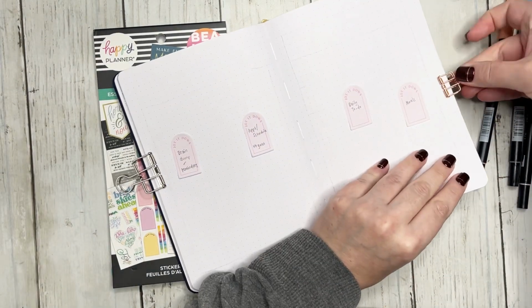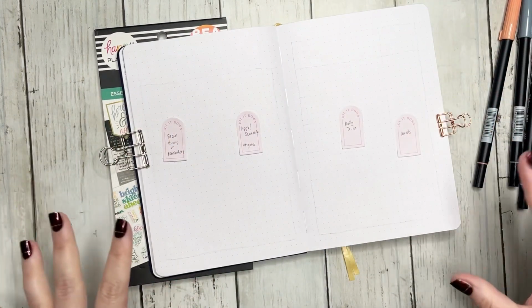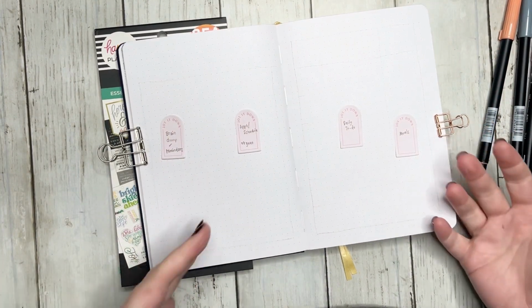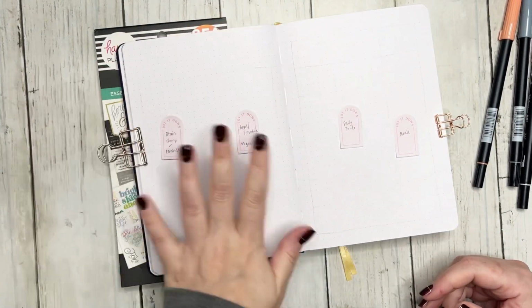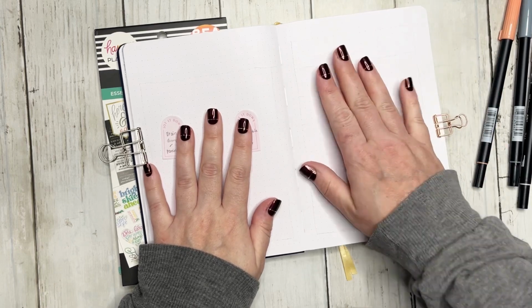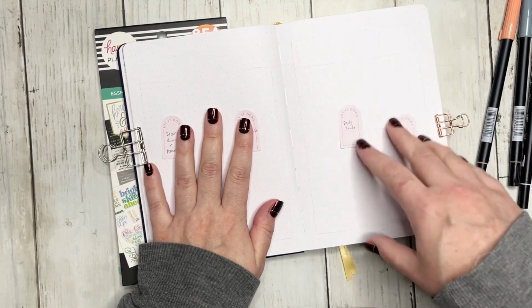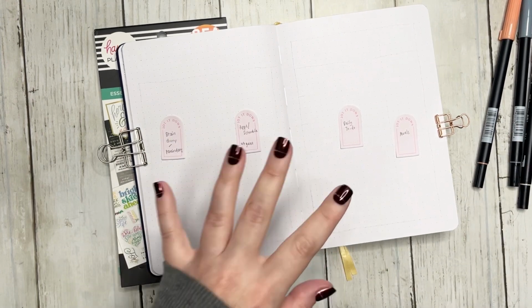So let me talk about the layout first. One thing that I really loved about the Happy Planner dashboard was that you had a weekly overview type page on the left, and then you had your days of the week on the right. And I'm going to be doing a very similar thing in this spread.